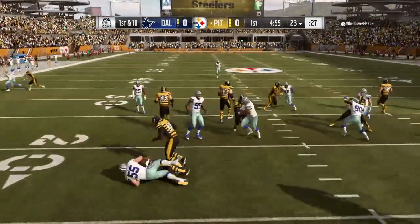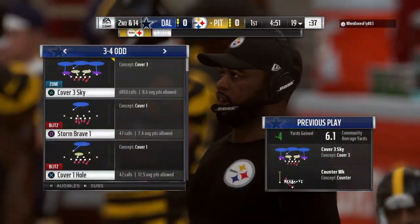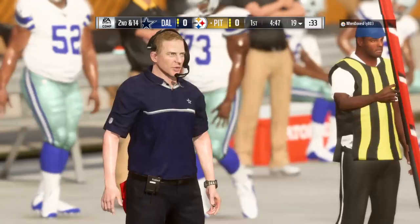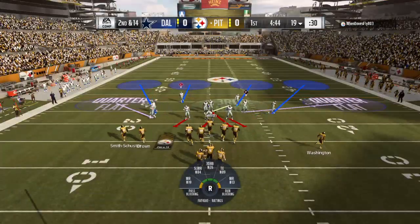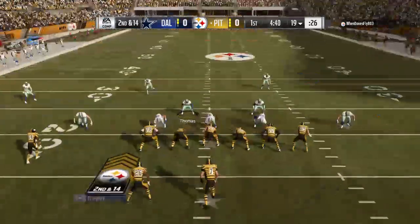Now the first carry for Le'Veon Bell. And that one blown up quickly as he's going to be stopped before he could even get started. Defensively, it was Leighton Vander Esch up from his linebacker spot. So the first play of the drive lost 4. Now they'll look to move it forward here on 2nd and 14.